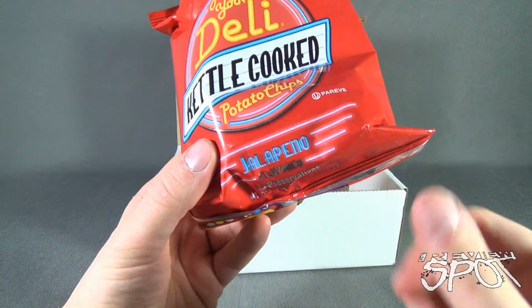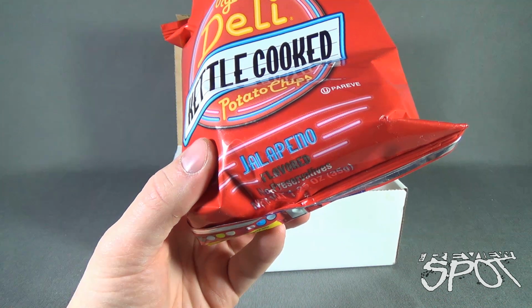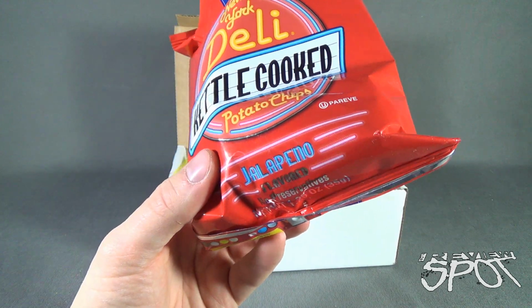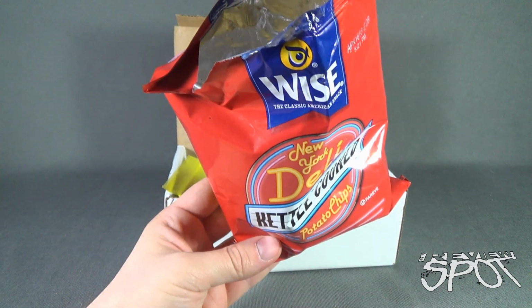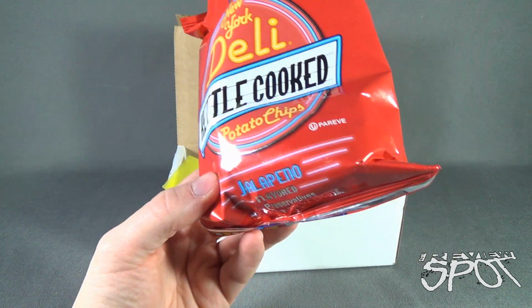Oh! Spot's finger was over top of that. This is also jalapeno flavored kettle cooked chips. I was going to say, that didn't taste like a regular salt chip. Pretty good. A little bit of heat.